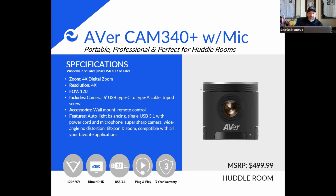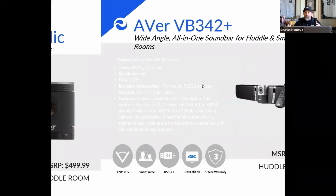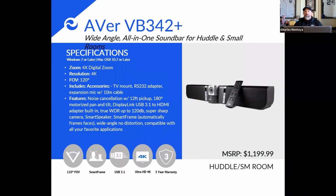So the next of our combo products, and this is a much bigger version of it, right? So we launched the Cam 340 Plus, and then immediately after that, we launched the VB342 Plus. This is designed for huddle rooms and small conference rooms.